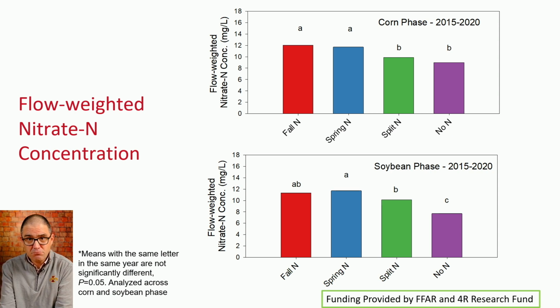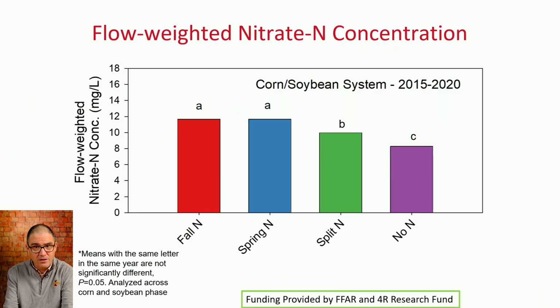Okay, so we look at the no nitrogen, the one on the right in the purple, you'll notice lower nitrate-nitrogen concentration, and it was statistically significant in the soybean phase. But you'll notice, again, it's not zero. We're still seeing about 8 parts per million when we apply that no nitrogen, in that corn soybean system. So really kind of illustrating one of our big problems is that we have this annual cropping system out there that isn't growing a great percentage of the year. So even when we apply no nitrogen, there's some risk of nitrate loss.